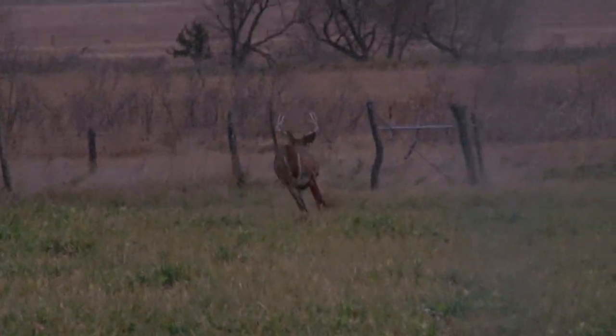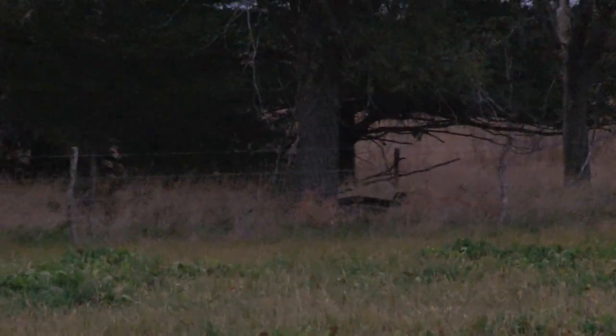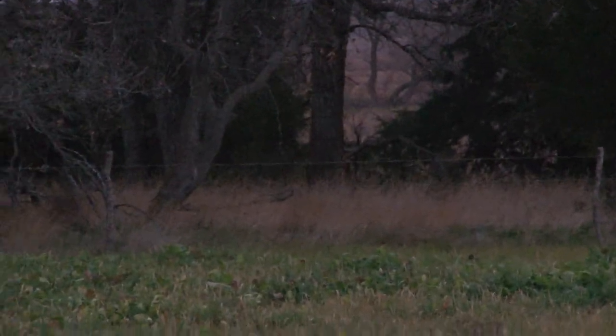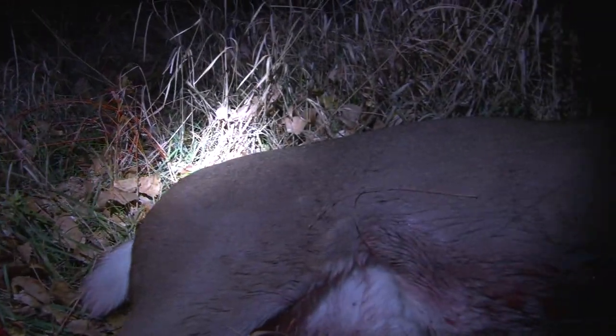He's pouring blood. Is he? Oh yeah. That's a hard shot. He just fell down. I think so. Got it. Got this. Whitetails in Nebraska.